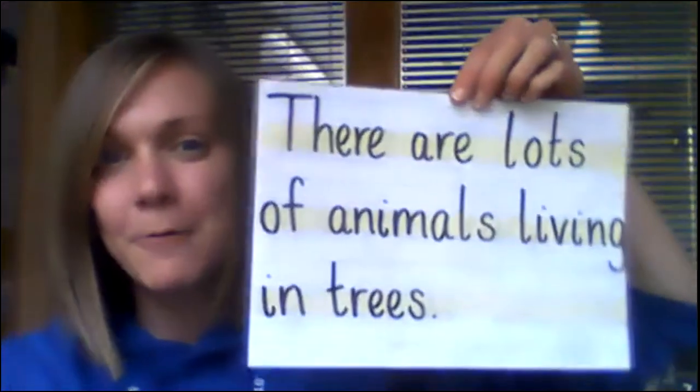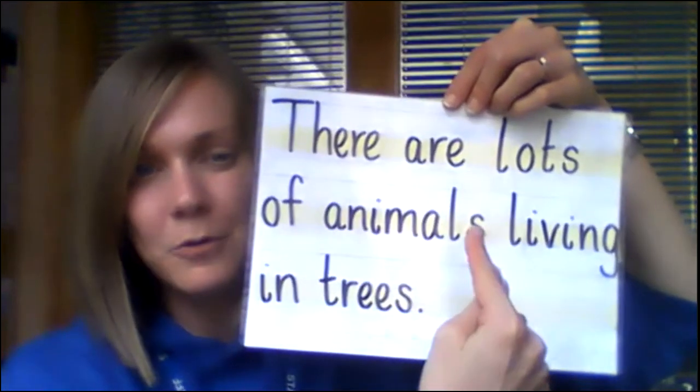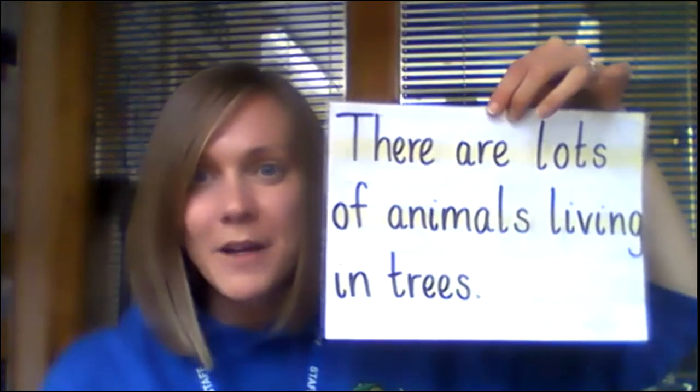Ants race elephants. So can you have a go on your whiteboard at checking the word there and checking the word are? See if you can show me your best spellings of those words in 3, 2, 1. What do you think now? There are lots of animals living in trees. Phew, thank you very much for your help.